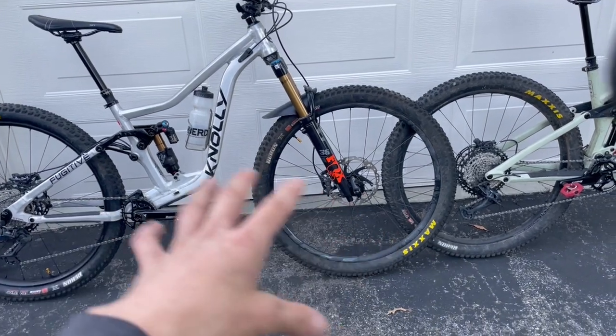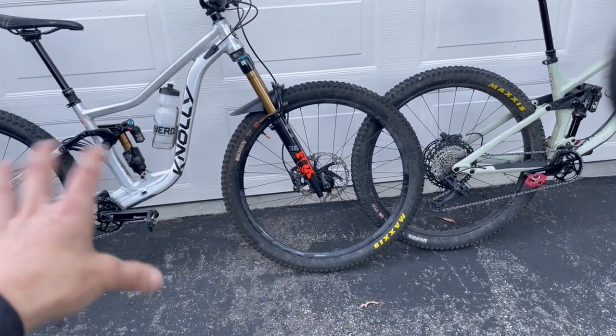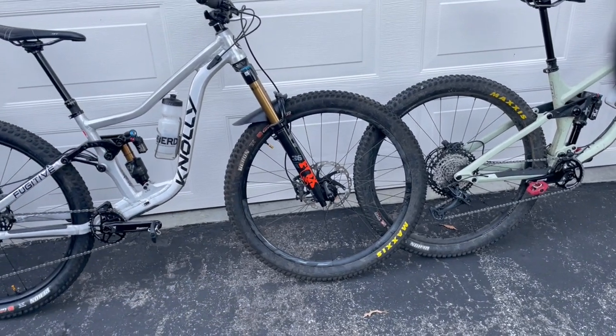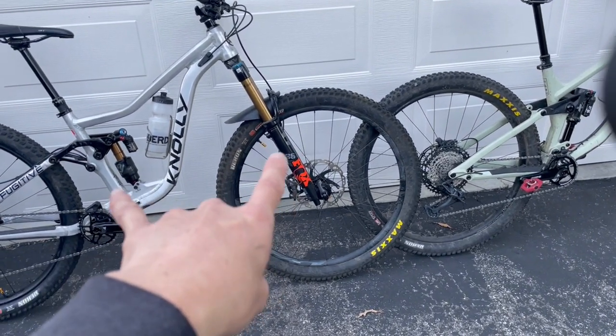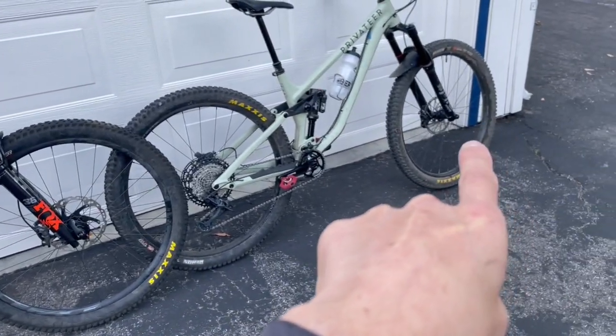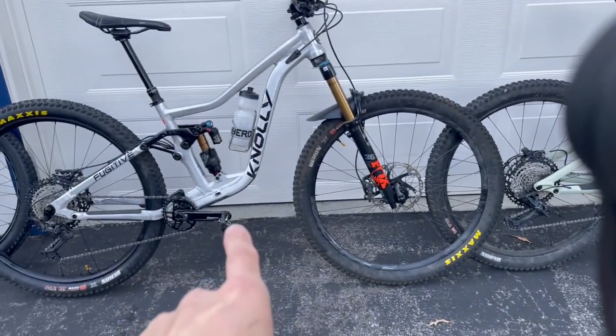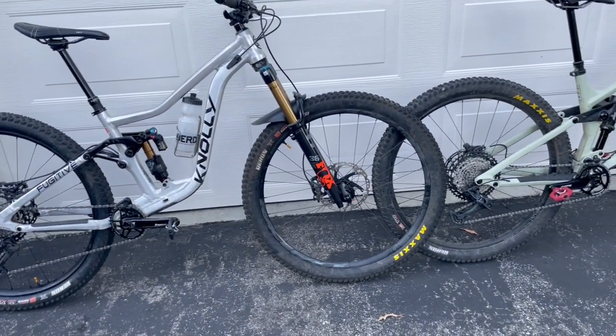Anyways, whatever. How do you pronounce that? So it's the suspension design, and also, I guess to an extent, the fork, because that's a Fox 36, and that's a Pike Ultimate, and the Float X versus Float X2. So there is that difference there.